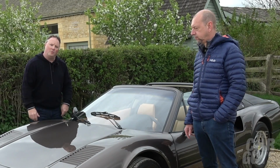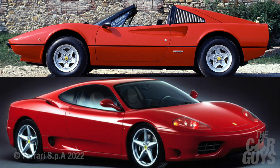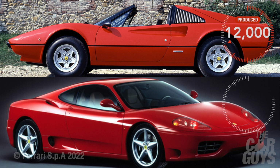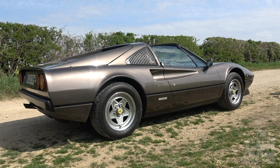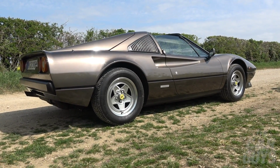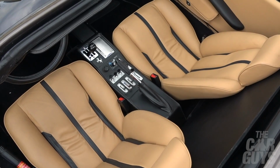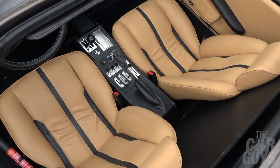Now, those of you in the know will know that the 308 was the largest selling Ferrari up until the 360 Modena came out. They sold over 12,000 of these in the various guises of GTB, GTS and Quattrovalvole. This metallic brown example has been lent to us by Car Guys fan Andy, and we are extremely excited to get in it. It's a left-hand drive example. It's just been brought over from Italy.